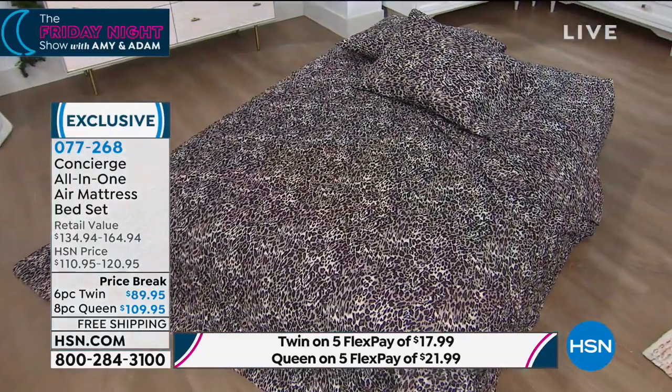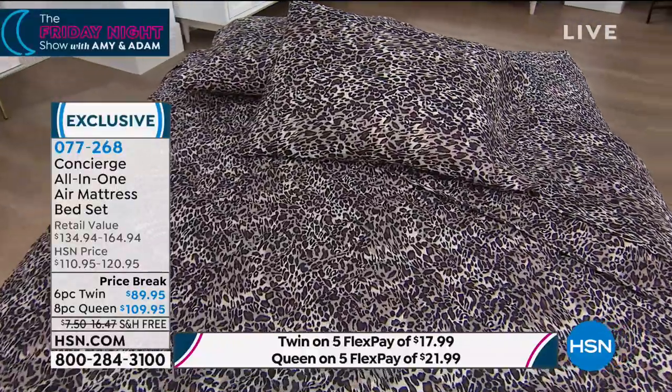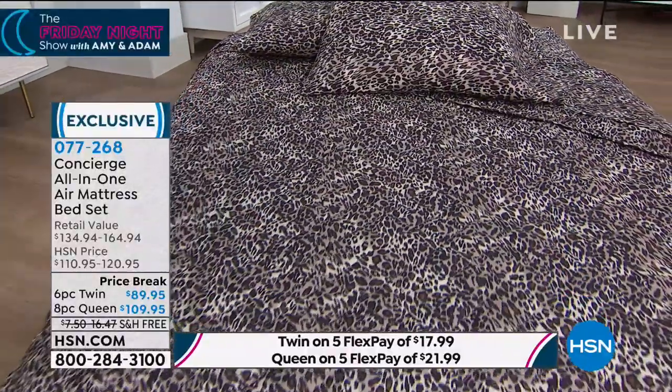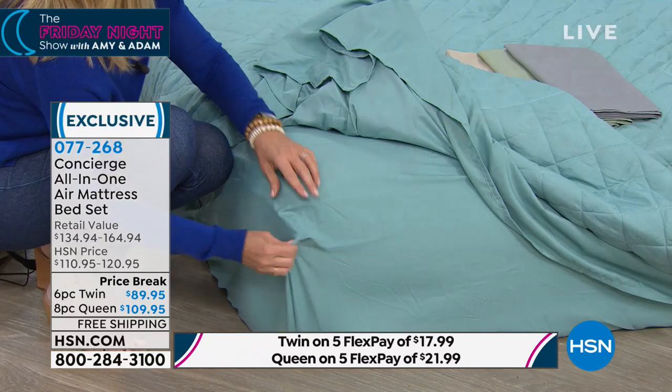And I think sometimes it's confusing because you're getting the deluxe air mattress, included with the electric pump. You're getting a custom flat sheet, a custom fitted sheet, two pillowcases with the queen, two pillows, and the storage bag. And I just want to show you here because I think a lot of times when I say custom sheets, you're thinking, why would you need a custom sheet? What does that mean?